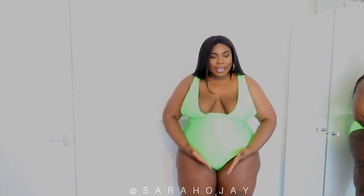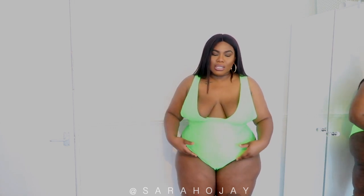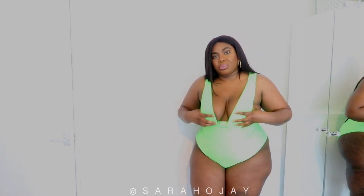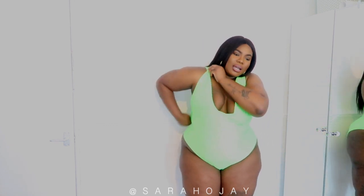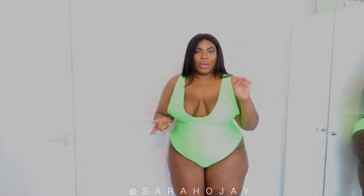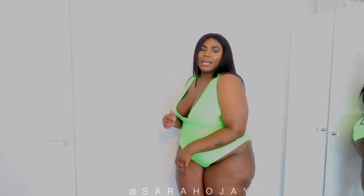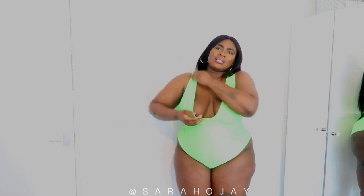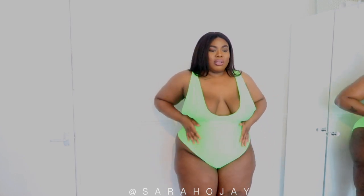I like that the high cut thing is not too high and it's still kind of modest, you know. It has the potential, it just needs a bit more support in this area. So they made it tighter, but yeah, that's what I'm saying. I feel like maybe that should be a thing that plus size swimwear adds to their swimsuits. Adjustable straps for the girls, like at the back, it can be concealed, it cannot be so obvious. But adjustable straps, especially for these type of designs where it's very plungy, just a bit more support. But this is really nice.